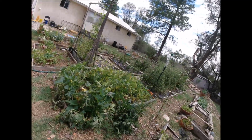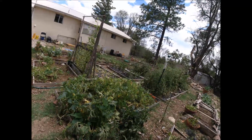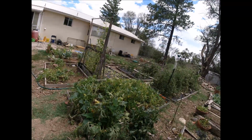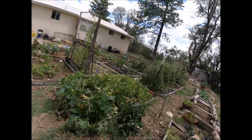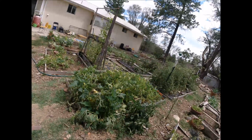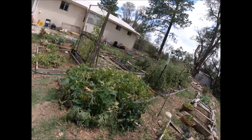So overall, I'd say it was a minor setback. I will survive. Everything's coming along. I think we'll be fine. I'll be short of cucumbers this year, and I'll be short of peppers too, because it stripped all the flowers off along with all the fruit, so that really hurt. But for the most part, I think we'll survive just fine.